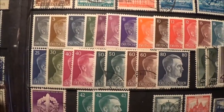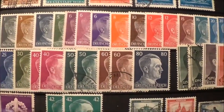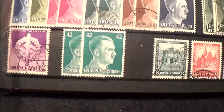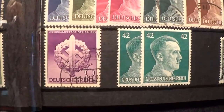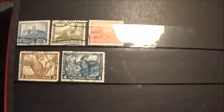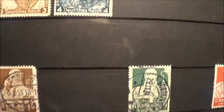And then you had a series of Hitler stamps. As you can see, there was all kinds of different denominations of Hitler stamps. And I forget what that purple one is. It commemorates something. And then I have these kind of in order how they would be in the Scott stamp catalog, but I don't have all of them, obviously. I'm missing a bunch.